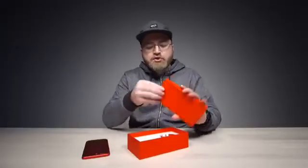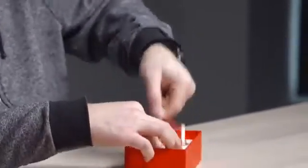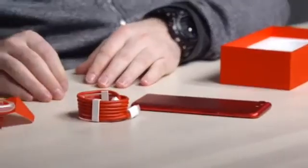Also in the box, you're pretty used to this by this point, a case that they include, which is great. You have the dash charge brick, and then of course OnePlus USB Type-C cable to charge it up, which in this case, look at that, it's matching. It's the red on red action.